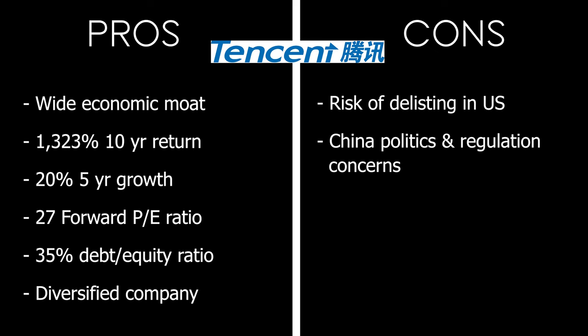And for the cons, here we're looking at the risk of delisting on the U.S. stock market, China politics and regulation concerns. One tip on this: with the risk of delisting in the U.S. stock market, we've decided to buy positions in the Hong Kong Stock Exchange and in the U.S. stock market to kind of offset that risk for us.